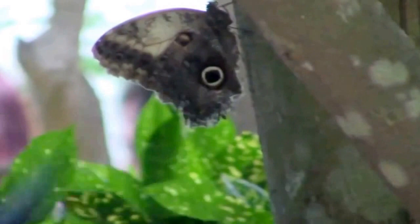Here you have the owl butterfly from Costa Rica. I think that's an adult owl butterfly over there with that big eye on it. Did one land on my vest here? Well, I felt something on this side. Oh, that's a pretty one. Is that the green one you're talking about, over by the flamingos?